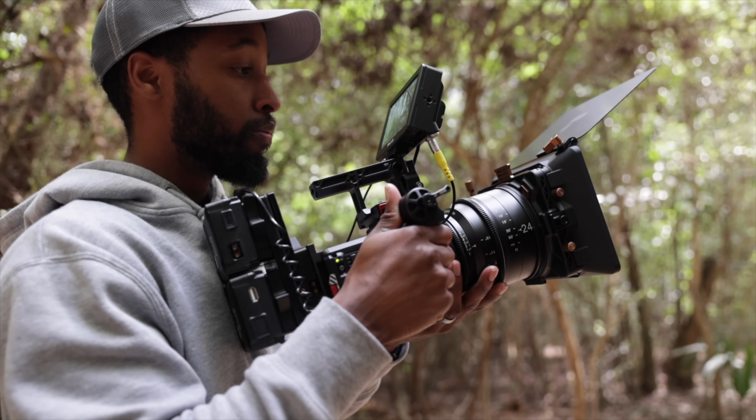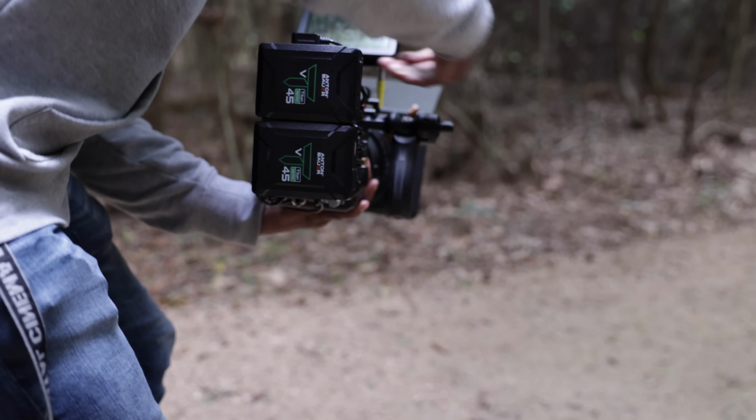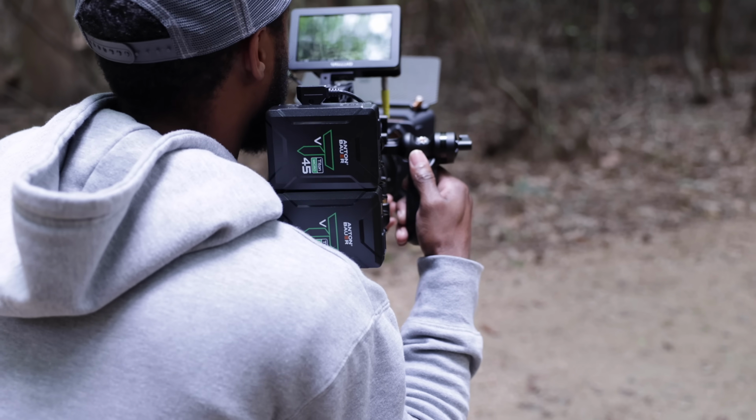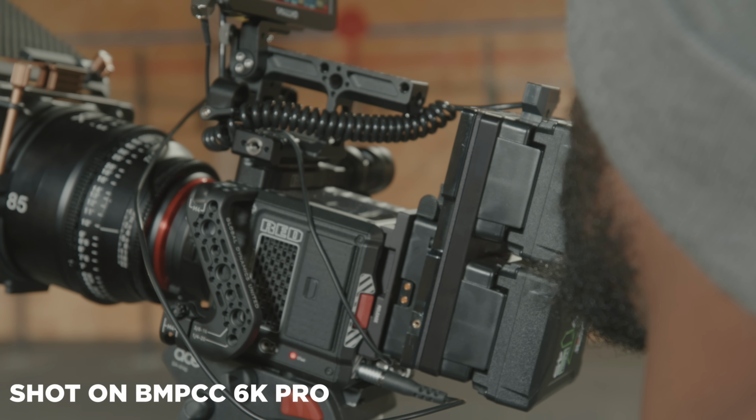So since we're talking about some of the differences, let's go ahead and talk about my actual real world use differences, because I think a lot of times when we're looking at cameras, we look at specs, and specs are important. Don't get me wrong. I think they are important, but I think what's even more important than specs is how you actually use the camera in a workflow. So first, let's start off with the Komodo, because that's what I've had the longest.